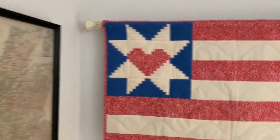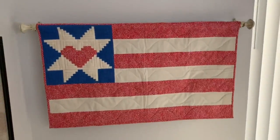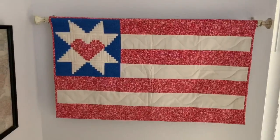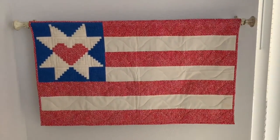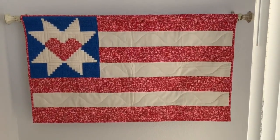Over on this wall, this quilt, my aunt, my mother's oldest sister, was an amazing quilter. I mean, just amazing. And she's made two, the other for me. The other one is hanging on the wall up here, but this is one of them.